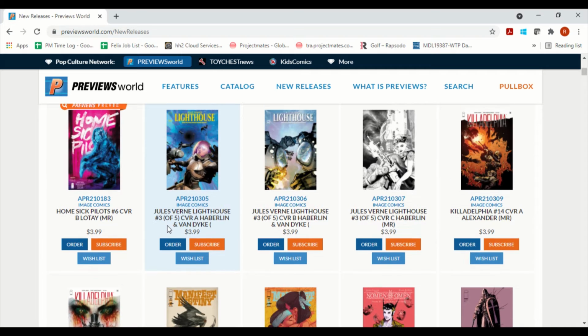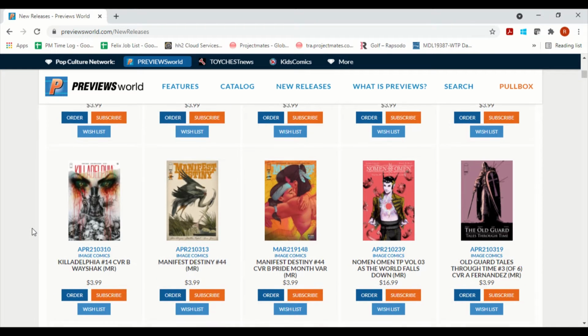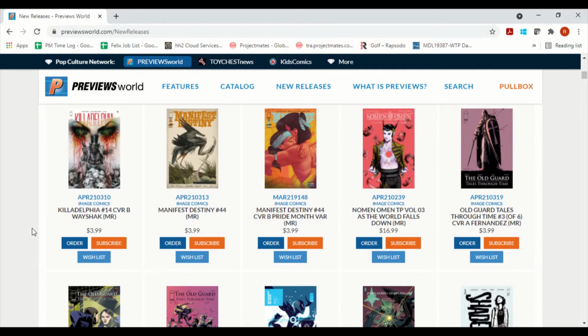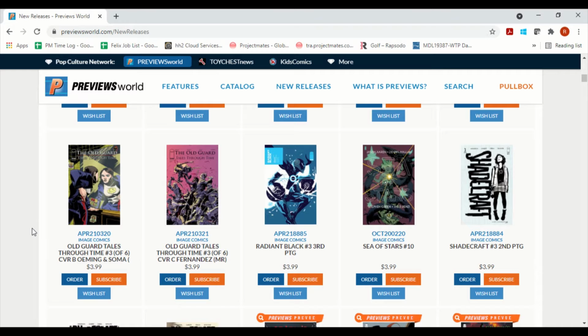Philadelphia 14. Heard a lot about that series. I don't read it. Maybe I should try it out. Not really sure if this is the week to do that, though, because I'm going to have a lot, as you guys will see. So we got a variant there. We got Manifest Destiny 44 with a variant. Couple trades. Old Guard Tales Through Time, number 3 of 6, with a couple variants.